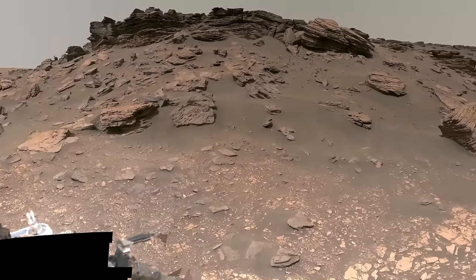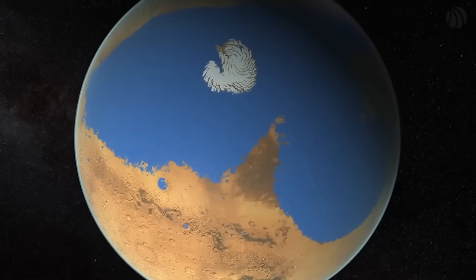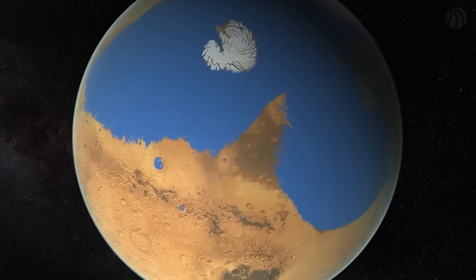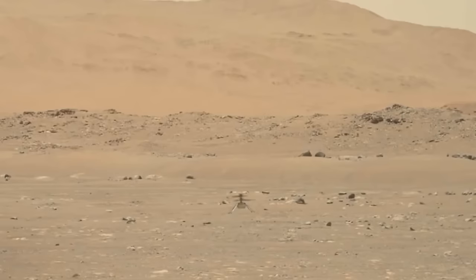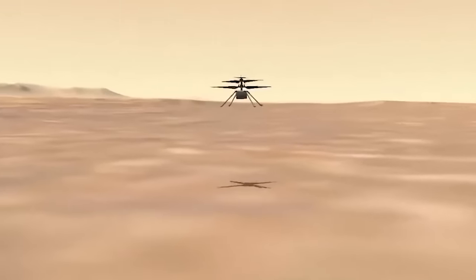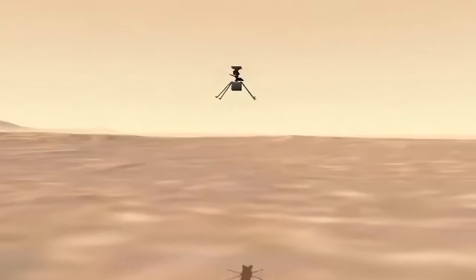It's believed that this crater used to hold water millions of years ago, and now the Perseverance Mars rover, along with the first ever helicopter on Mars, Ingenuity, has been exploring its bottom since February 18, 2021. Jezero crater was selected for the mission because it seemed promising for discovering traces of Martian life.